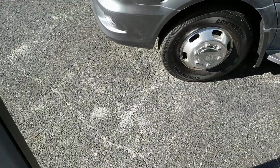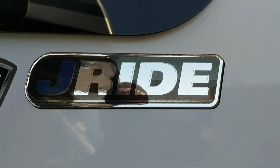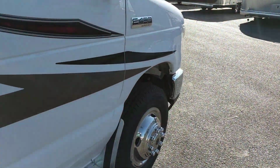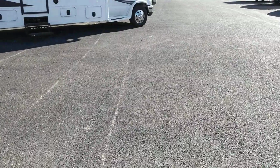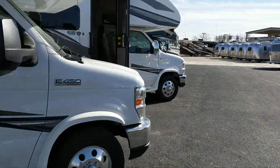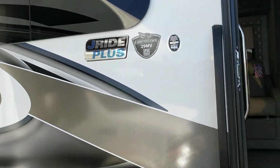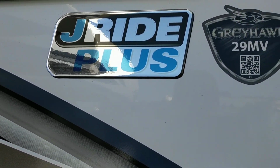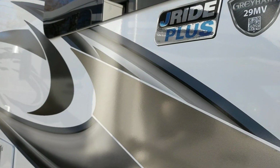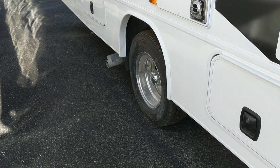We're gonna walk back outside. I'm gonna show you something. It's right here on the badge. This guy, J-Ride. Now we're gonna march back over to that 29. So J-Ride and then J-Ride Plus. And that's a big difference because J-Ride Plus is going to be built-in shocks. It's going to be Hellwig helper springs. It's going to be larger torsion arms that go across the back of this thing and give it stability.